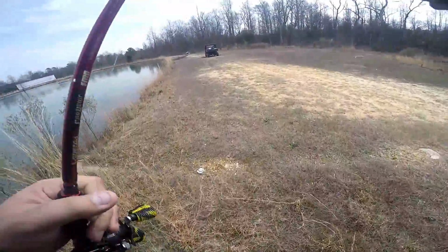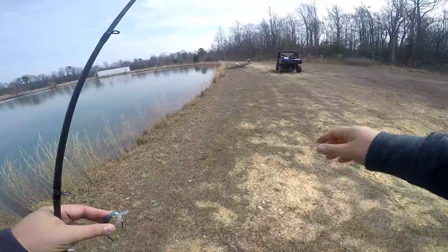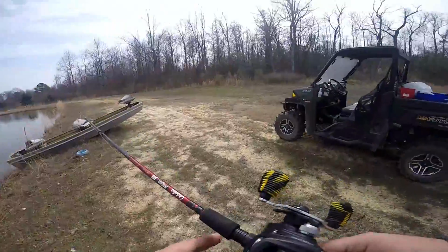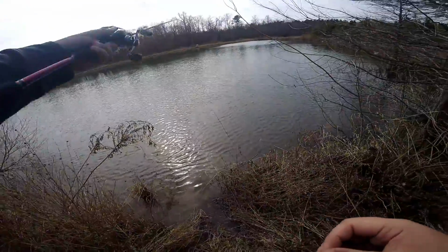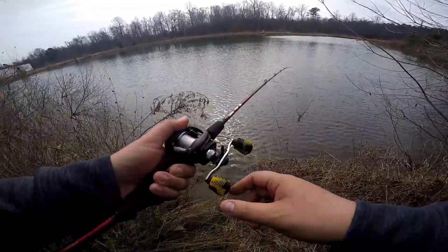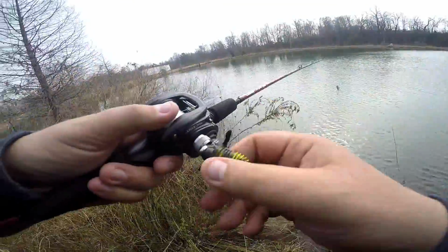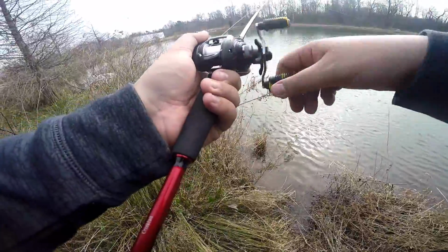All right, so we're going to run down a little bit further and chuck this parallel to the drops like I was doing before. And I didn't catch anything over here, which was really surprising because this is usually a good spot to drop a line. I had a fish just slam it right here. I'm not gonna catch anything with all that crap on it. But yeah, I just cast it right over here, near those trees, and I wasn't even ready for it.